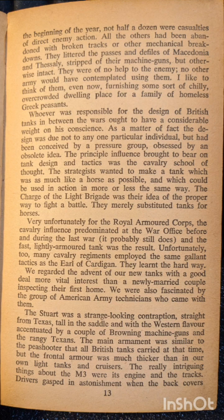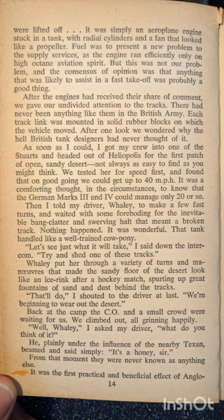The really intriguing things about the M3 were its engine and the tracks. Drivers gasped in astonishment when the back covers were lifted off. It was simply an airplane engine stuck in a tank with radial cylinders and a fan that looked like a propeller. Fuel was to present a new problem to the supply services, as the engine ran efficiently only on high-octane aviation spirit. But this was not our problem, and the consensus of opinion was that anything that was likely to assist in a fast takeoff was probably a good thing. After the engines had received their share of comment, we gave our undivided attention to the tracks. There had never been anything like them in the British Army. Each track link was mounted in solid rubber blocks on which the vehicle moved. After one look, we wondered why the hell British tank designers had never thought of it.